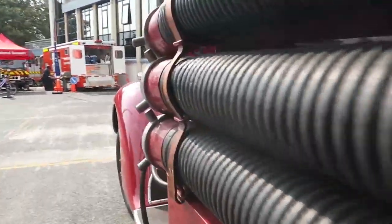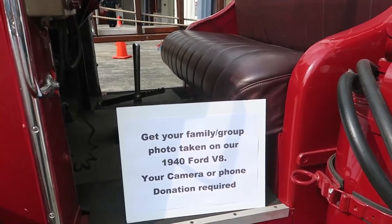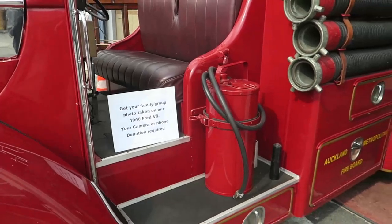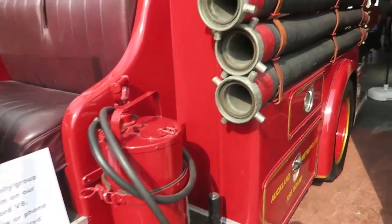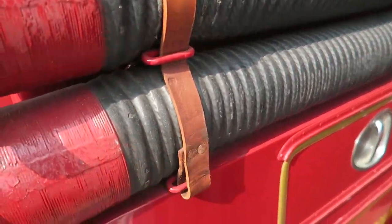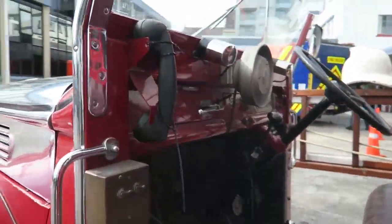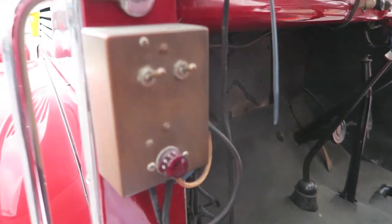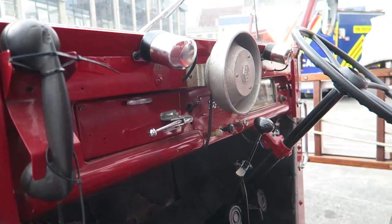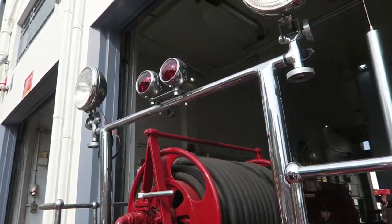Look at this one, folks. This is out the gate. Old hose layers ready to go there on the side, just trapped up. It's another Metropolitan board unit. Look at that phone. Amazing. Old light bar, the spotlights up there.